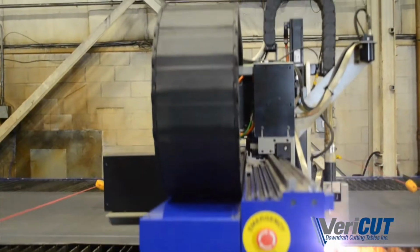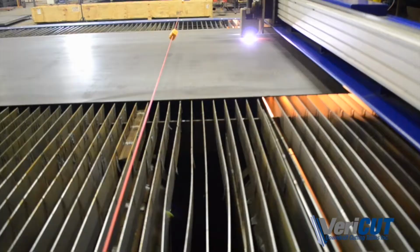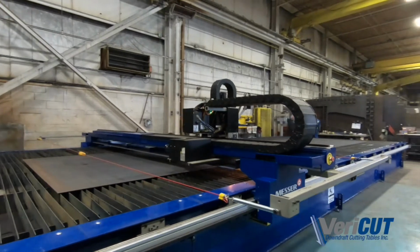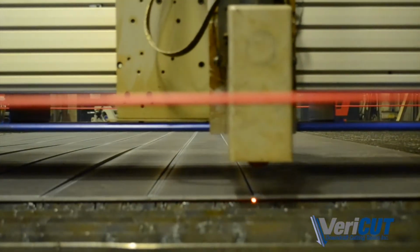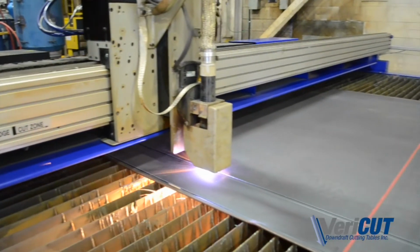Go drastically down. Most companies that build downdraft tables insist that you cover half the table, at a minimum, with either welding tarps or other pieces of steel in order to have suction that will pull the smoke down. Our table doesn't require anything to be placed on it. Our system is quite well engineered in the sense that no matter where I'm cutting across the 10 feet, I'm pulling down the same amount of force into the table.